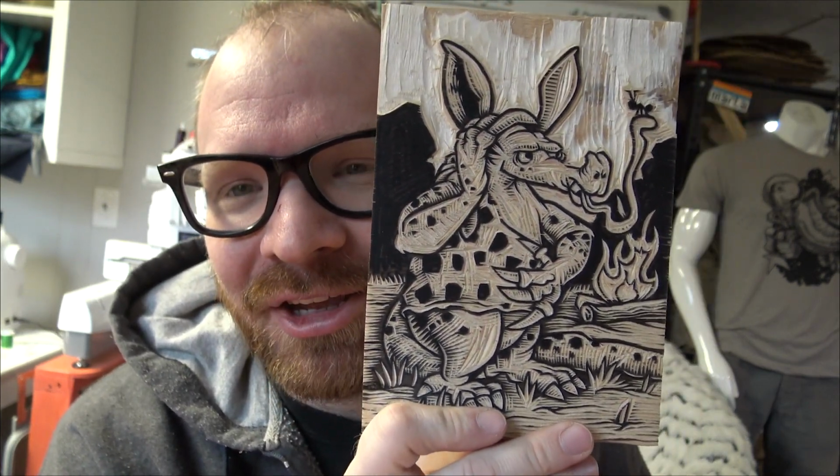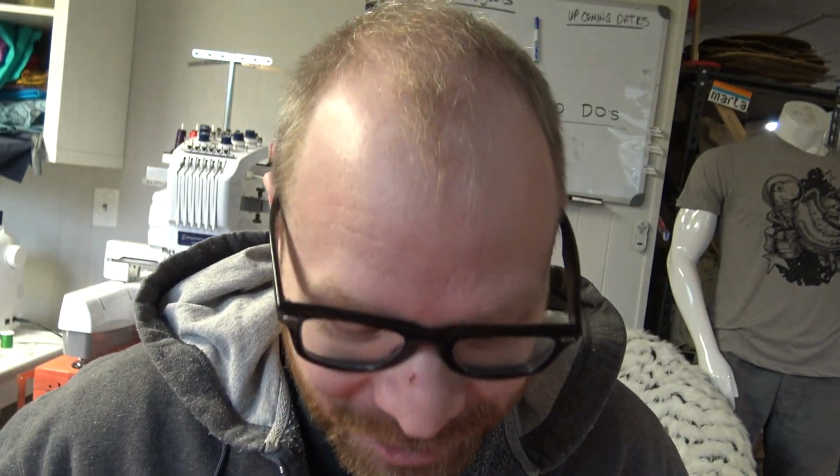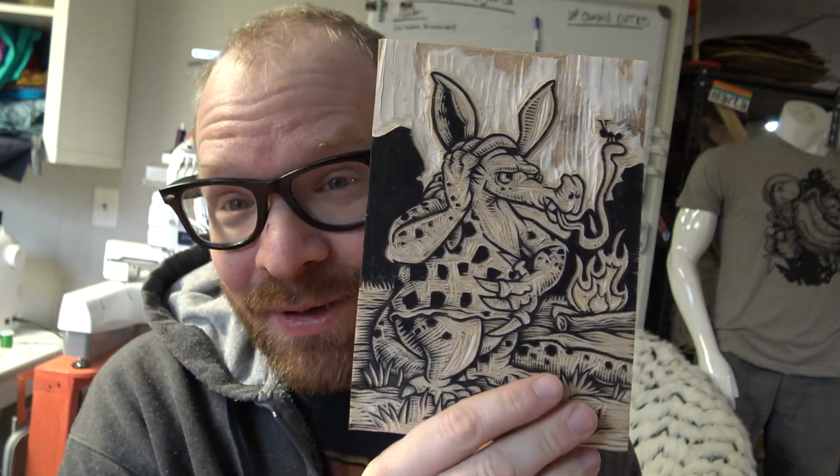But I think it also could have been more successful had I just made my ideas smaller. Because small ideas are good too. Anywho, there's no going back. This piece is carved, and since it's carved, I may as well paint it and then ink it up for this week. But that's just my thought.